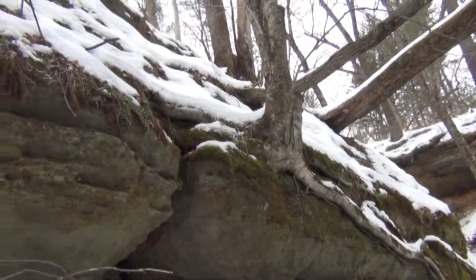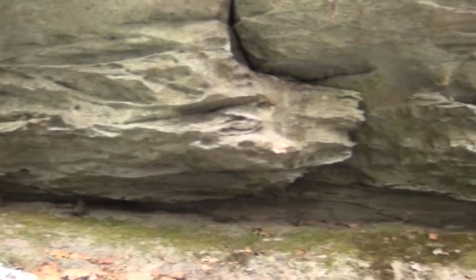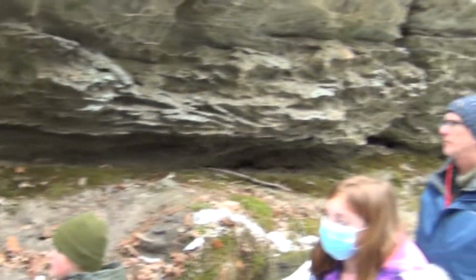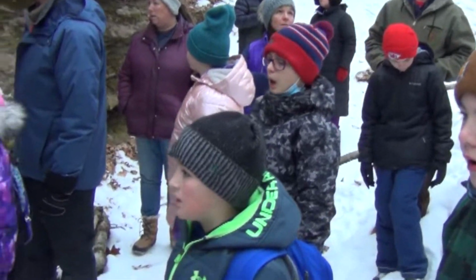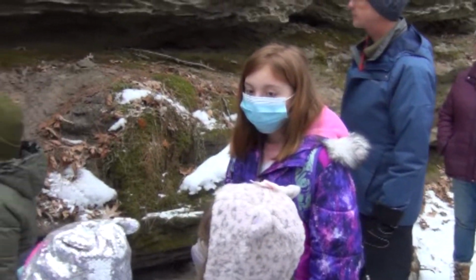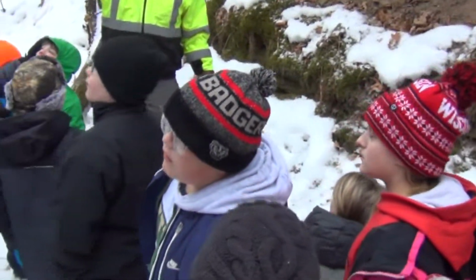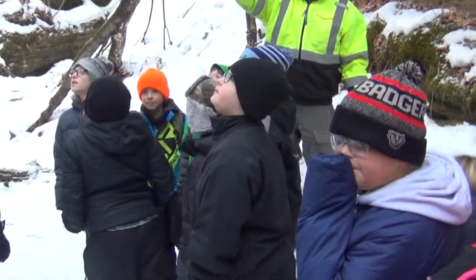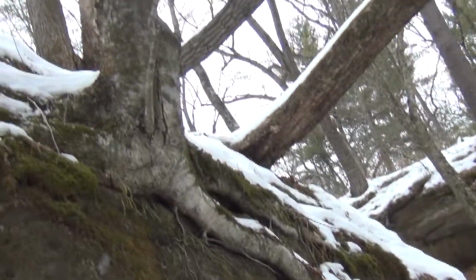At one point, the water level was probably right here, and it's probably a softer sandstone right here also. And check out the trees and how nature really wants to survive. Look at that root. That root is so cool.